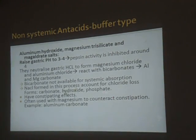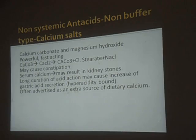So they have constipation effects, the aluminum salts, whereby we combine them with magnesium. Then we have the calcium carbonate and magnesium hydroxide combination. Calcium can cause a constipation effect. Most of the time we discuss where we are using this calcium, and what added side effects we discussed there.